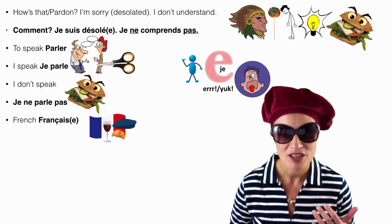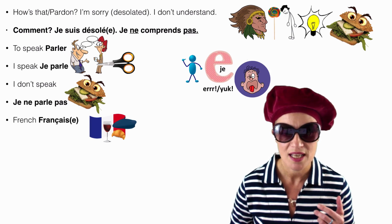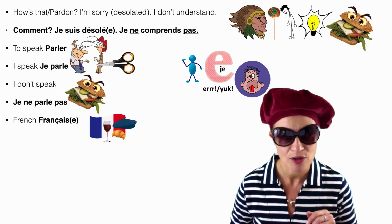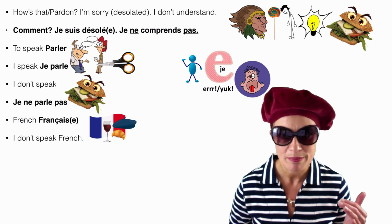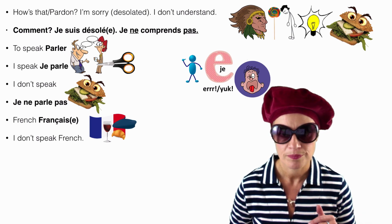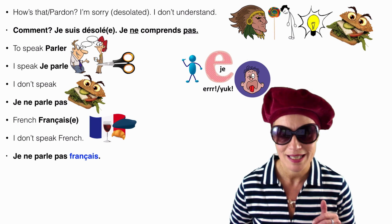French, masculine français, feminine française. The masculine français has another accent. It looks like a number 5 under the C, and it makes the C an S sound. Français, française. When you're talking about a language, it will always be masculine. Okay, I don't speak French. Je ne parle pas français.